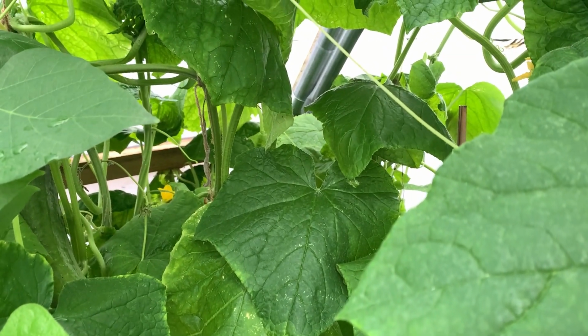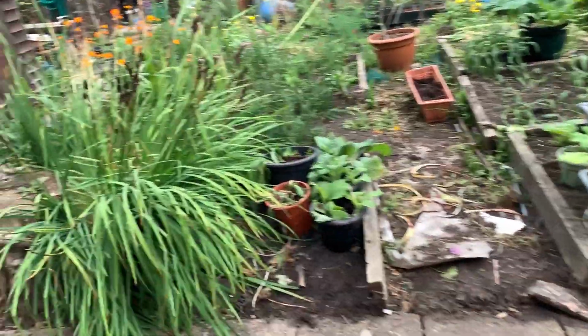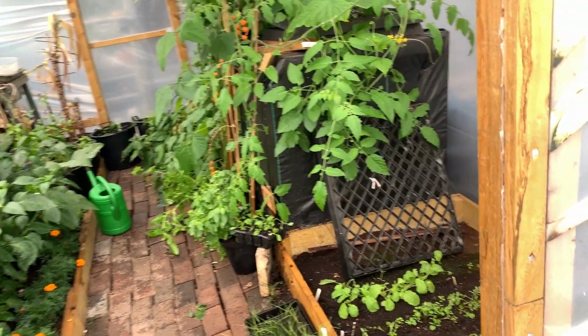They've been quite nice. So let's head out of the polytunnel. I say we're quite late in the season. It's now the start of autumn. I think autumn officially started 2 days ago. Yeah, 21st. I don't know.